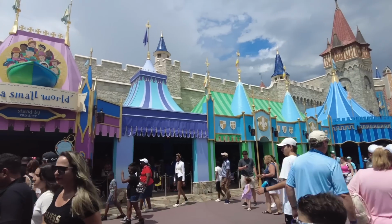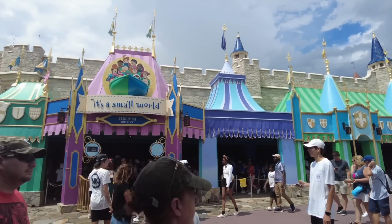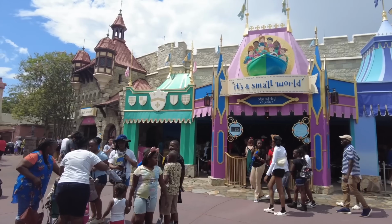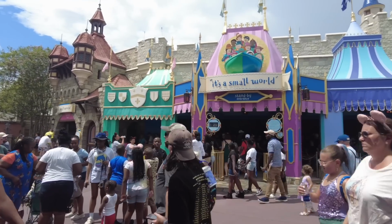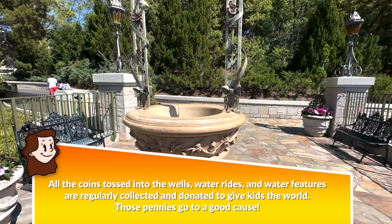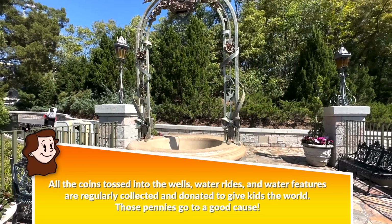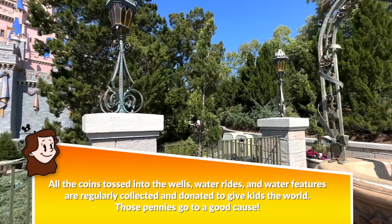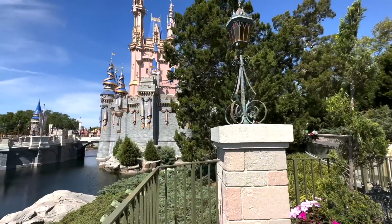Now, have you ever looked down into the water when you're on It's a Small World or other fountains in the park and see so many coins in the water? Well, did you know that Disney actually does something with all of those coins? So all of the coins tossed into the wells, into the water fountains, into the water rides, and any water features are actually regularly collected and donated to Give Kids the World. Give Kids the World is a great organization that helps out kids and their families, most of the time bringing them to Disney World for a very magical trip.